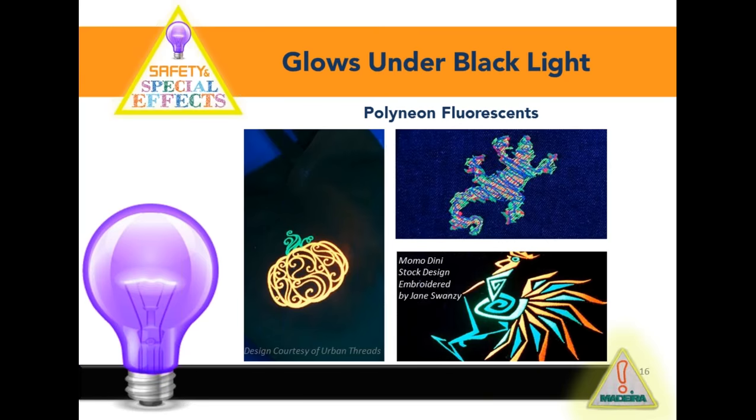Once again, because it glows under black light, if you've got a customer that is a bar, and it's dark and they have black light in there, or a dance club, or even a dance troupe that's going to be doing something special and they have black lights for their performance, this stuff is just wonderful. It's fun.